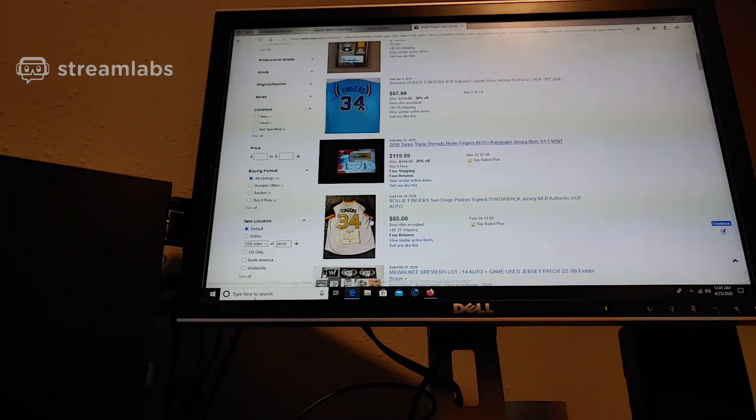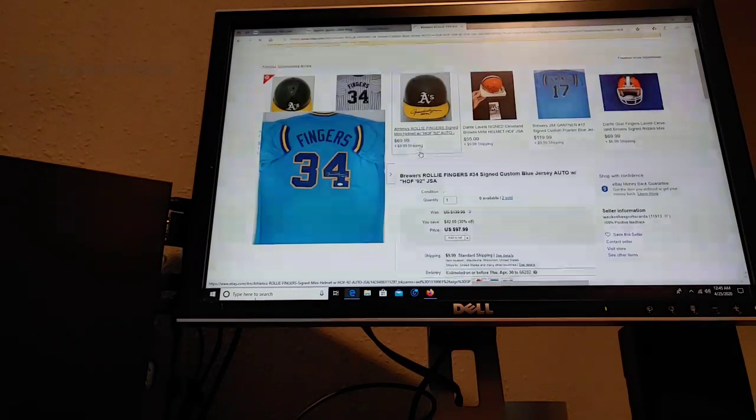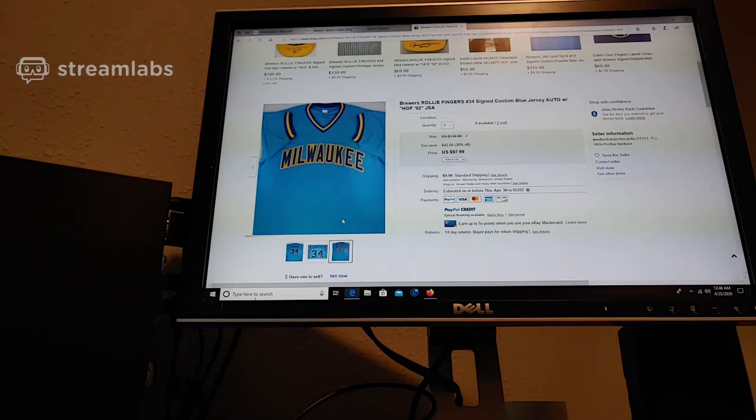Okay. So this one was sold best offer accepted. So we don't know what someone paid for this. But it originally was sitting at $97.99. So that's a Milwaukee Brewers old school uniform, autograph. That's JSA, which I think is good enough. I'd like something like this. I think this would be cool, but, you know, $100 instead of buying a wax box, just pick something up like this.